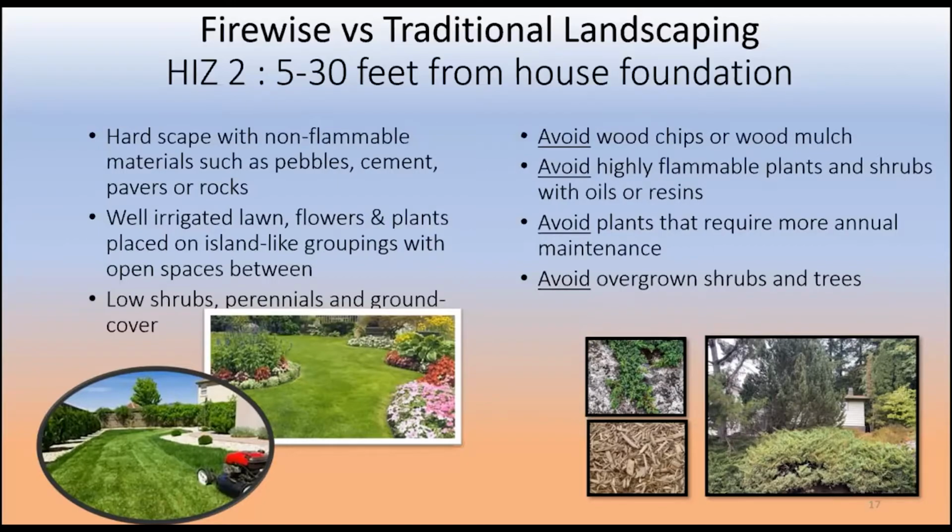Highly flammable wood chips and mulch within the HIZ2 is still dangerous due to wildfire embers. The threat is compounded by highly flammable plants with resins, such as the creeping juniper on the wood chips. This traditional landscape may look tidy, but the combination will allow the fire to spread, and the juniper fuels the fire energy.